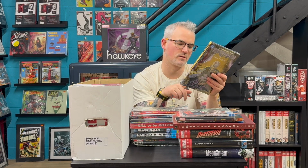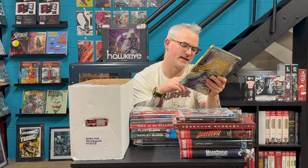Next up we have Batman Dark Prisons. This is the second to last book in Chip Zdarsky's run on Batman. There is one more to come after this. This one contains Batman 145 to 149, 151, 152, and also a backup story from 150 as well.